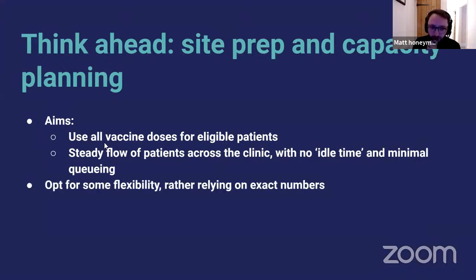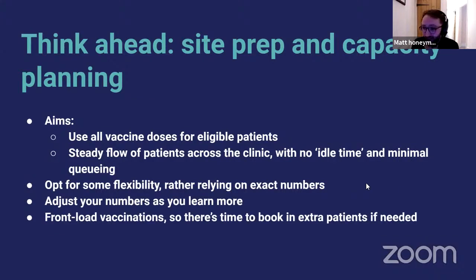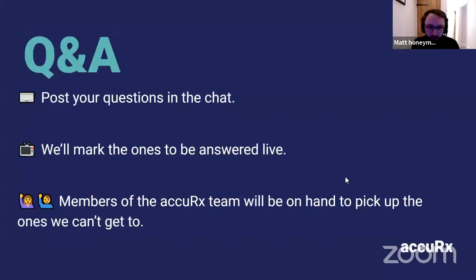You want to be able to use all vaccine doses for eligible patients. You want to have a steady flow of patients across the clinic with little idle time and minimal queuing. These are all things that accuBook can help you achieve, so that you can be a little bit flexible and adjust some of the numbers as you learn more. And we're going to talk a little bit more about how to manage the flow of patients as you upload into accuBook.